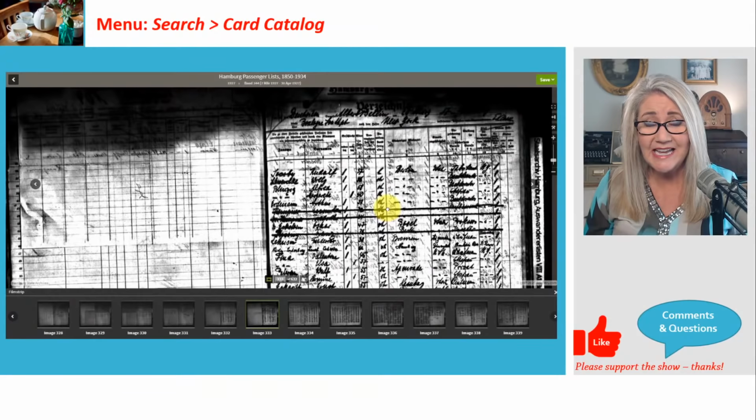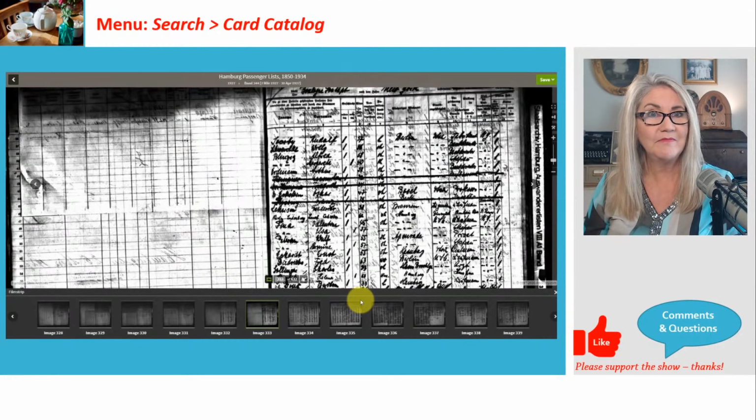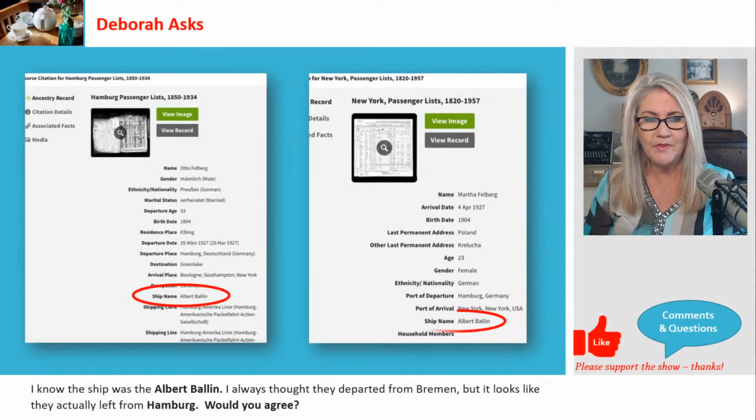As I'm looking at the page, okay, so we're looking for Felbergs. I'm not seeing them. Okay, but that doesn't mean that they're not there. So we do know there is a record for Marta Felberg in Hamburg as well. So we've got both sets for both people. So pause there because we're going to come back to that document in a moment.